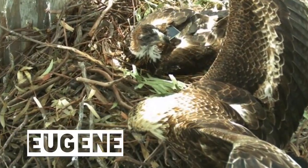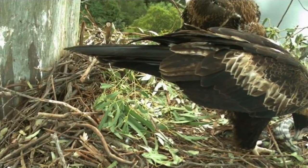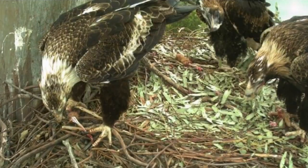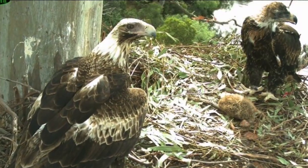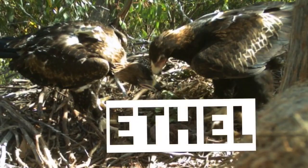Here's Eugene at Bushy Park, and you can see him with his parent there. Here's a photo of the nest with the foliage that's just been brought in. And this is a whole family portrait, so Eugene with mum and dad there. And it looks like the dad has brought in a rabbit in that photo.